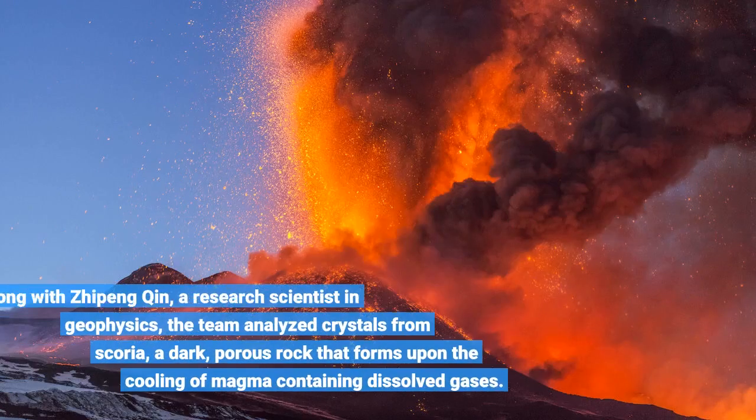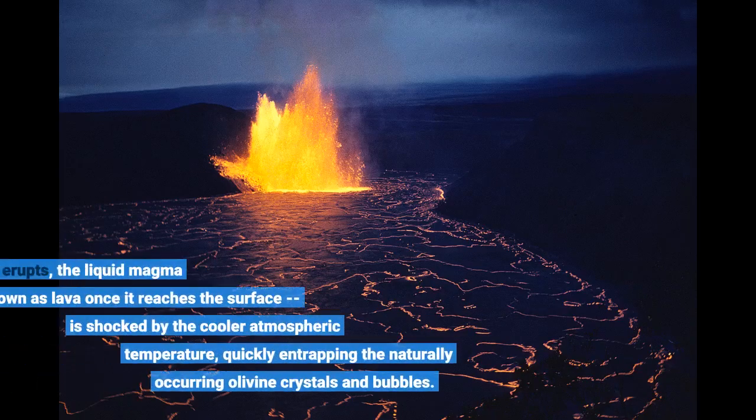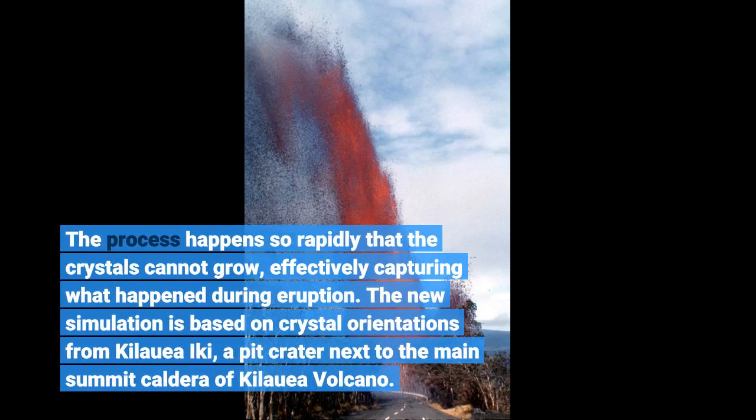Along with Yipeng Chen, a research scientist in geophysics, the team analyzed crystals from scoria, a dark, porous rock that forms upon the cooling of magma containing dissolved gases. When a volcano erupts, the liquid magma, known as lava once it reaches the surface, is shocked by the cooler atmospheric temperature, quickly entrapping the naturally occurring olivine crystals and bubbles. The process happens so rapidly that the crystals cannot grow, effectively capturing what happened during eruption.